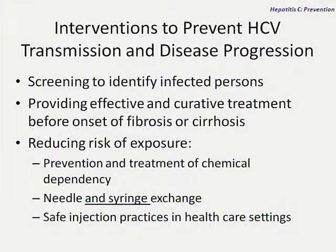Even before effective treatment was available, we still found benefit from screening patients and staging them so that we could particularly watch for hepatocellular carcinoma and intervene appropriately. We also need to provide effective and curative treatment before onset of fibrosis or cirrhosis.